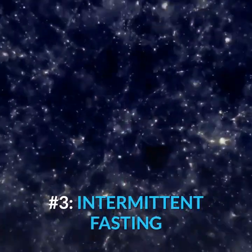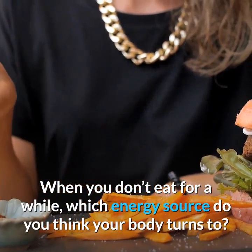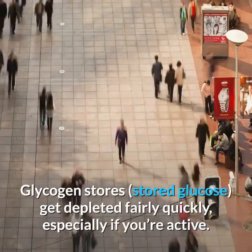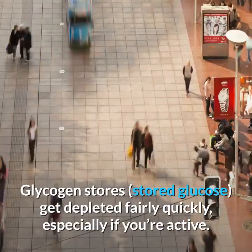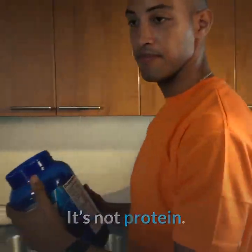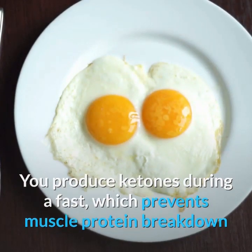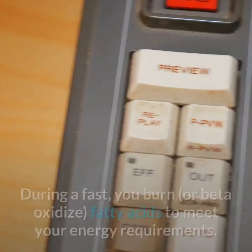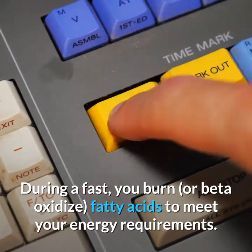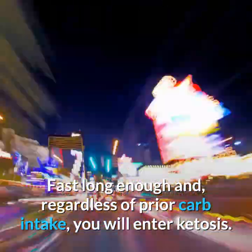Number 3, intermittent fasting. When you don't eat for a while, which energy source do you think your body turns to? It's not carbs. Glycogen stores, stored glucose, get depleted fairly quickly, especially if you're active. It's not protein. You produce ketones during a fast, which prevents muscle protein breakdown. That leaves fat. During a fast, you burn, or beta-oxidize, fatty acids to meet your energy requirements. Fast long enough and, regardless of prior carb intake, you will enter ketosis.